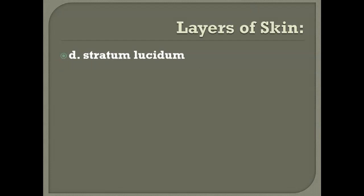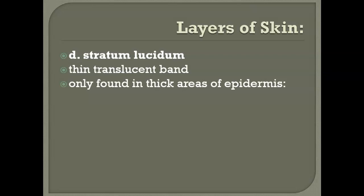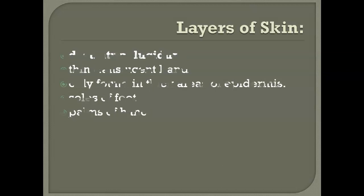Now, only in thick skin do you see the stratum lucidum, and this is a thin translucent band, and it's only in thick skin. So when you look at the calluses of your hands or the thick layers of the soles of your feet, that skin will have the lucidum. You go to the back of your hand or the top of your foot, that's very thin skin, it will not have that layer. It's just an extra layer. It's not really that thick.